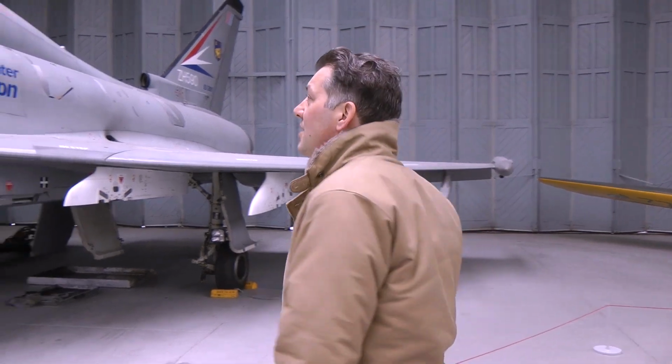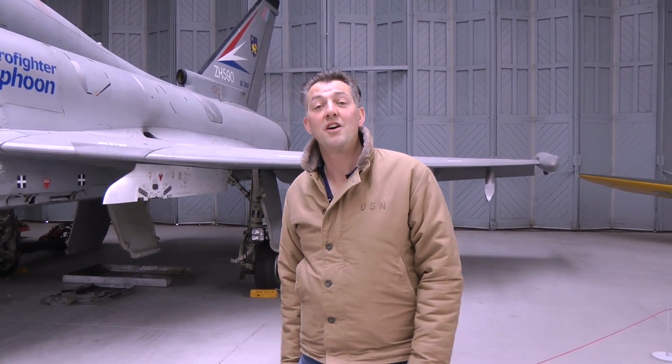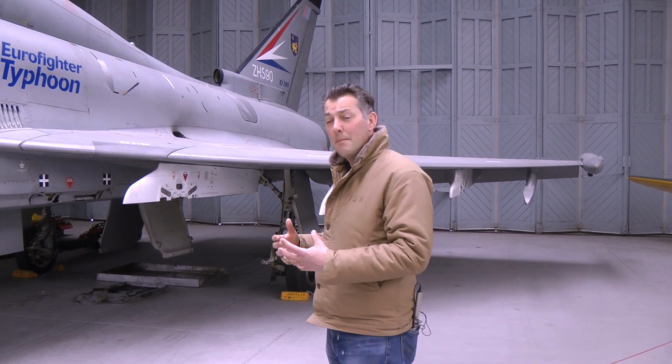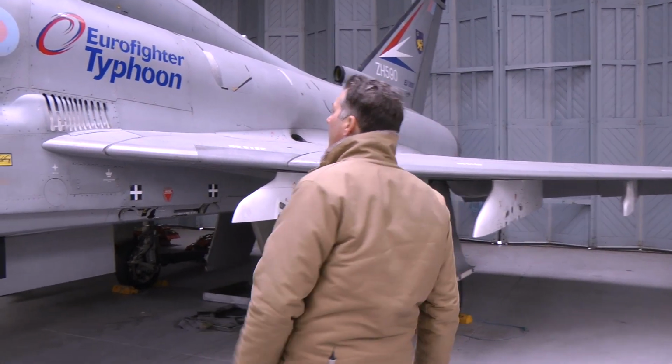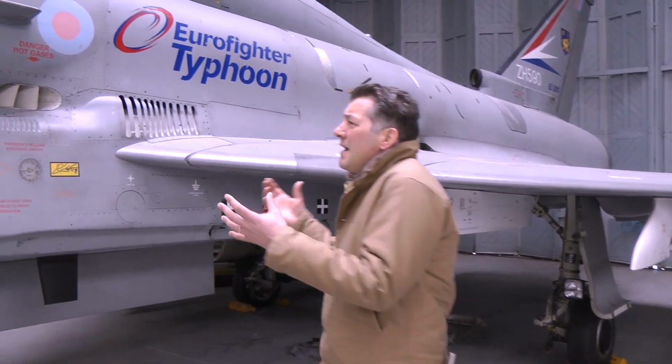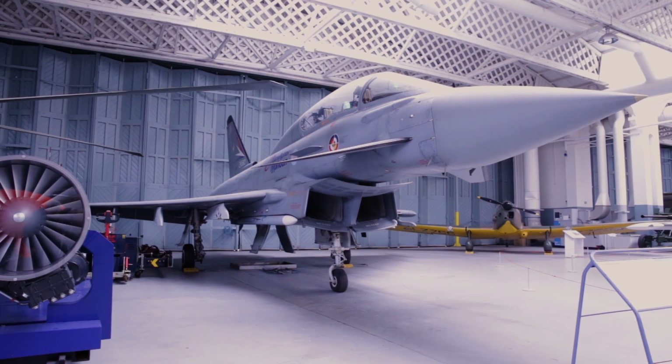Well, this is the IWM Duxford's Eurofighter Typhoon. It's actually one of the developmental models, so a little bit different from the ones that are in service now. But it's amazing because this is absolutely cutting edge technology.